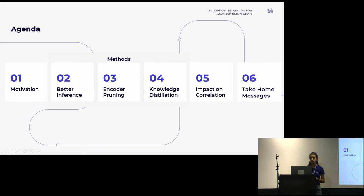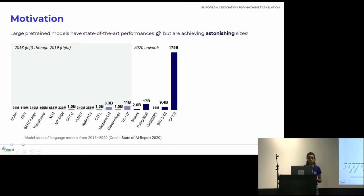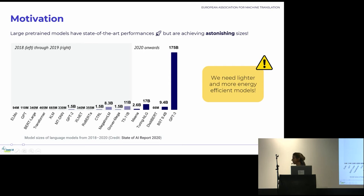All of us that are here in this room know that large pre-trained language models are here to stay. Why? Because they are achieving state-of-the-art results in several tasks, but they have a big problem, and that is that they have astonishing sizes. Here I have a picture that I took from the State of AI report in 2020, and we could already see that the models that were more recent at the time were already having billions of parameters. Of course, we have GPT-3 with 175 billion parameters, but from then until now, many others have this amount of parameters. So we definitely need to have lighter and more energy efficient models to deal with the tasks that we are dealing with in NLP and in other tasks.